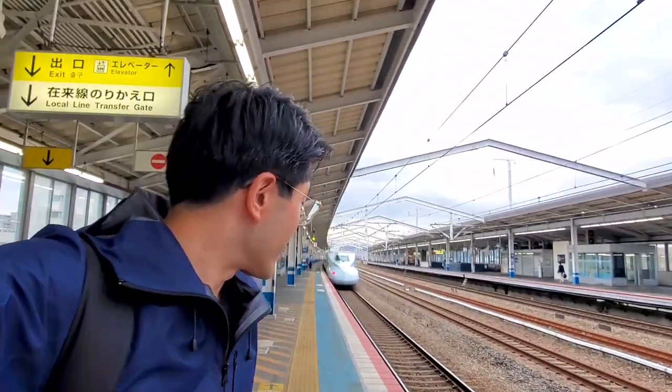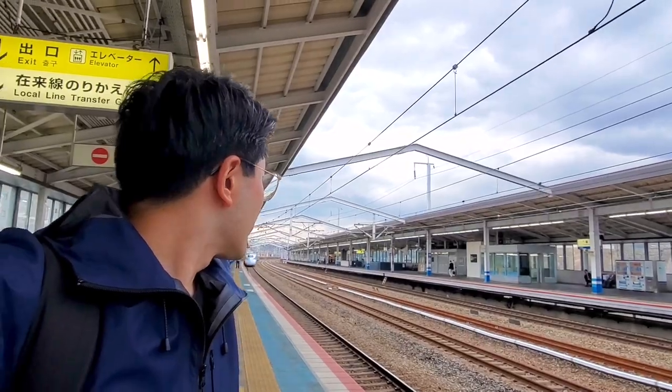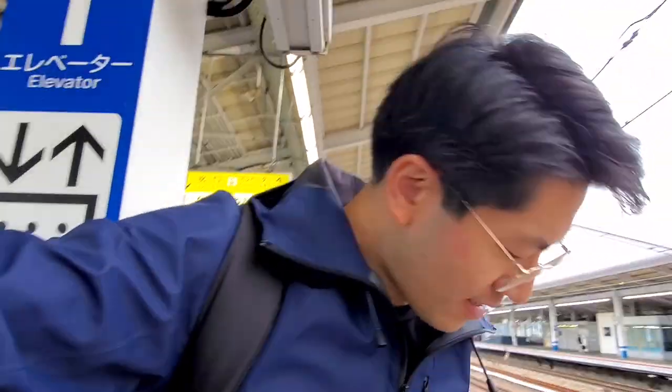So beautiful train. I think actually one day I'm gonna draw that and I will come here and maybe draw before boarding a train. Anyway, I'm in Fukuyama. It's a pretty empty station.